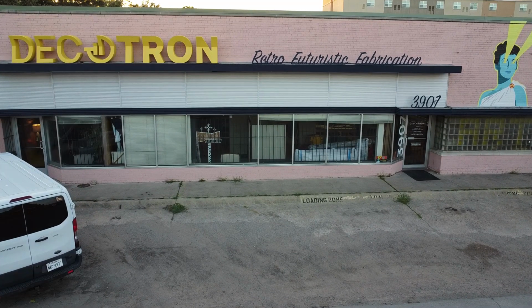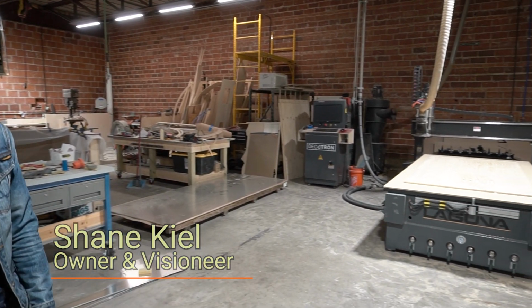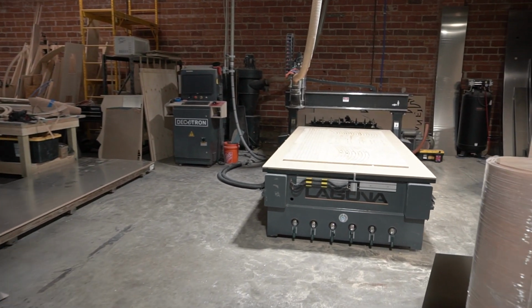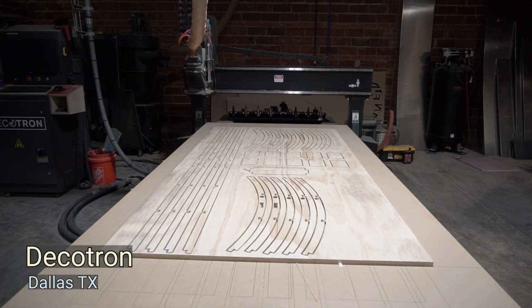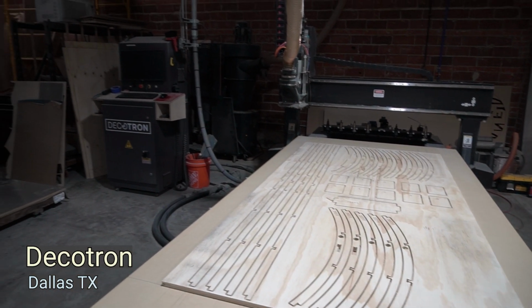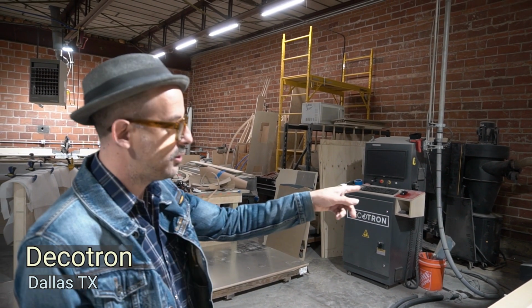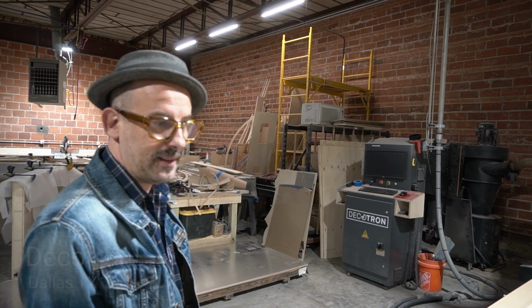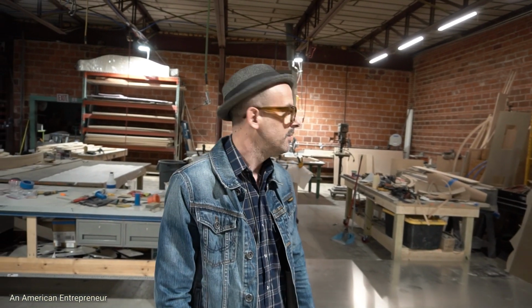Basically, we make anything out of wood, plastic, metal, foam, concrete, any alloy of metal. This is our CNC machine here. It cuts out metal, plastic, wood, foam. It's a 3-axis, and it's got a 10-bit tool changer on it. And this is kind of our bread and butter for the shop.